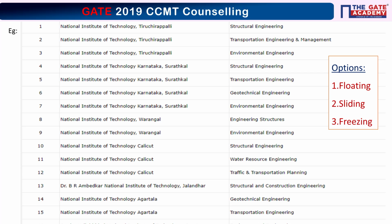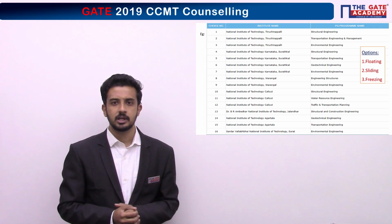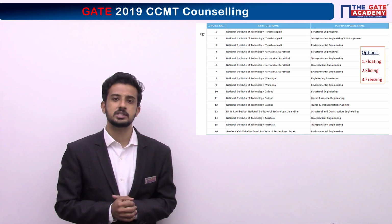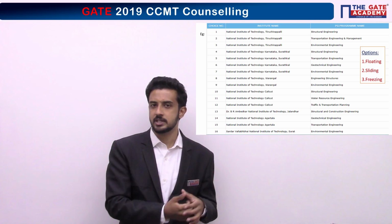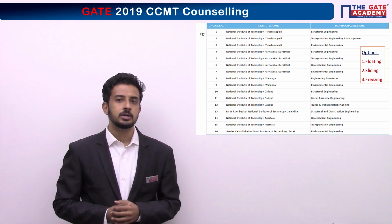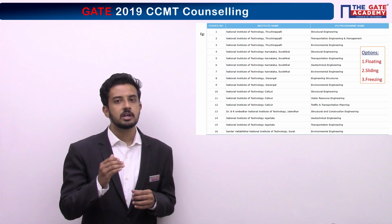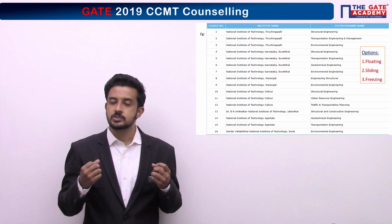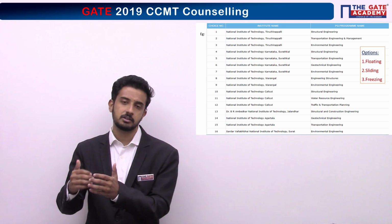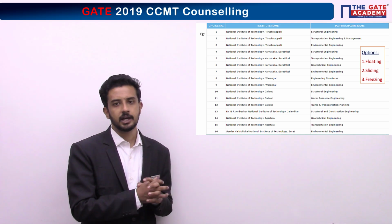But if you are opting for floating, there is a chance of getting some other streams in the above institutes. But you don't want to study transportation and environment in Trichy. You want to study only structures. But there may be no chance to get structures in NIT Trichy. You can understand that by comparing with previous cutoff marks and the last rank details. It will be frequently updated on the CCMT website. So if you want to stick to that particular branch and particular institute, you can opt for freezing. Understood? Which means that whatever seat you got, that is finalized for you. You will not be considered in the coming allotments. Whatever seat you got, finally you have to take admission in that seat in that particular institute.